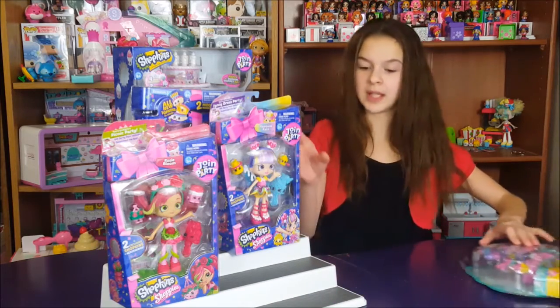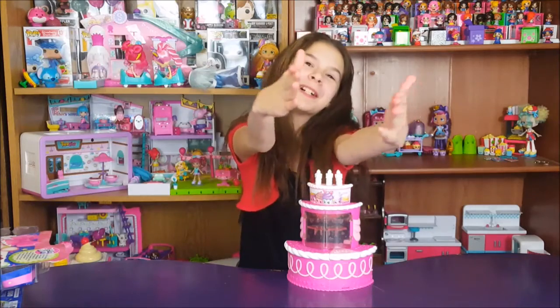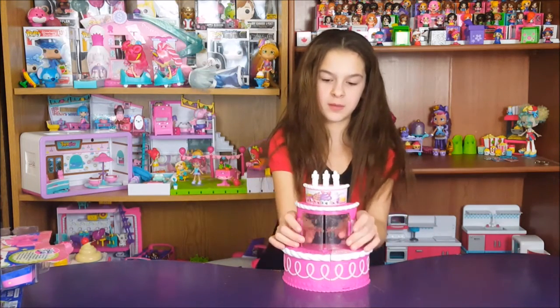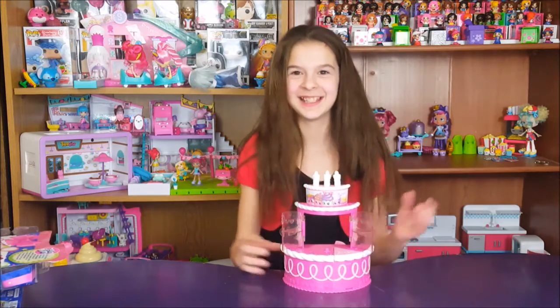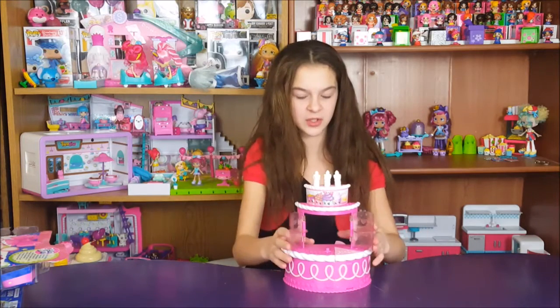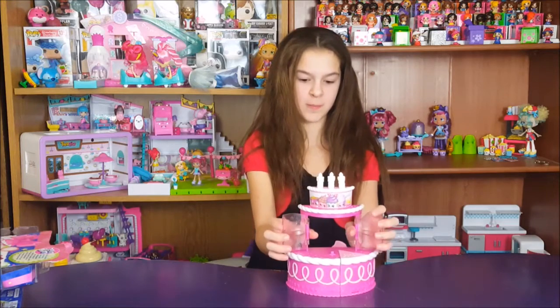I'm going to open up the playset first, like always. And happy birthday to you! So we got the Shopkins birthday cake playset out of the pack. It's super cool. These doors actually open. I want doors on my cake. Like cake doors. So it opens and you can store Shopkins in here on the shelves. And they shut, but I'm gonna keep it open.